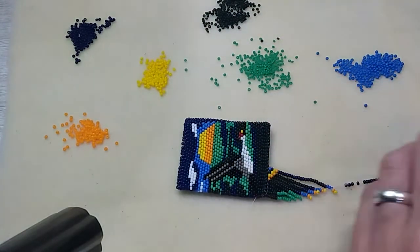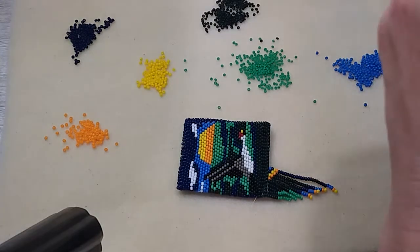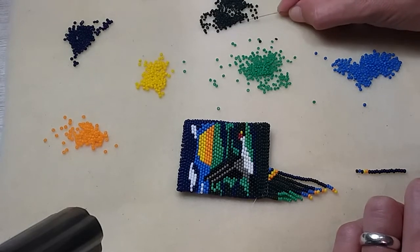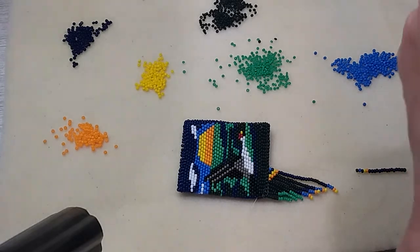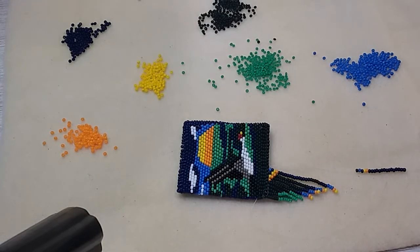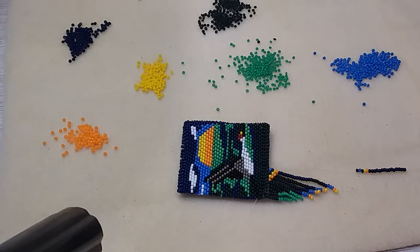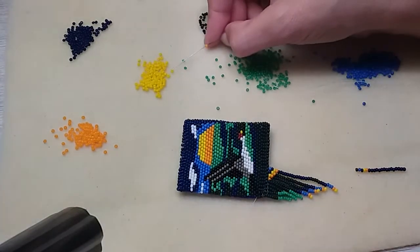Okay, and then 1, 2, 3, 4, 5 dark greens. 1, 2, 3, 4, 5. Then 3 dark blue. 1, 2, 3. And 3 light blue. 1, 2, 3. And one orange and one yellow.